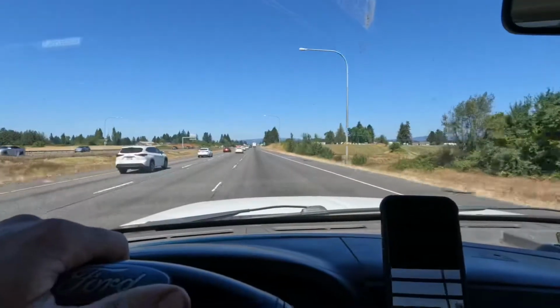I got this truck on August 8th, 2021, so a little over a year ago is when I picked it up. And a lot of people say, oh, 6.0s are so bad, they have so many issues. I believe that's true, but I will say about this truck, I have not had a mechanical issue with it yet.